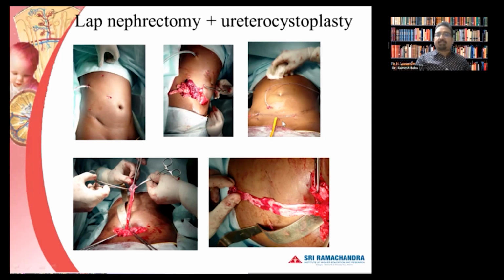So we just extended the scar and then delivered the kidney through that, opened up the dilated system, and then did a bladder augmentation, a ureterocystoplasty. As you all know, ureterocystoplasty is probably the best option available in these patients who may be a potential candidate for transplant. And an ileocystoplasty has its own disadvantages with the bacterial colonization, which may put the future transplant at risk. But at the same time, this is not always available.